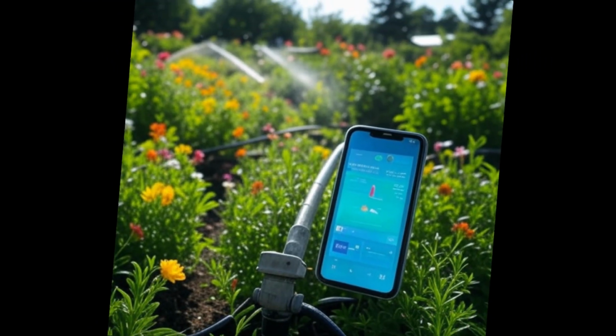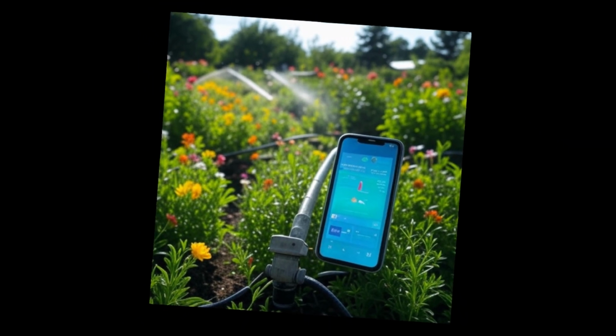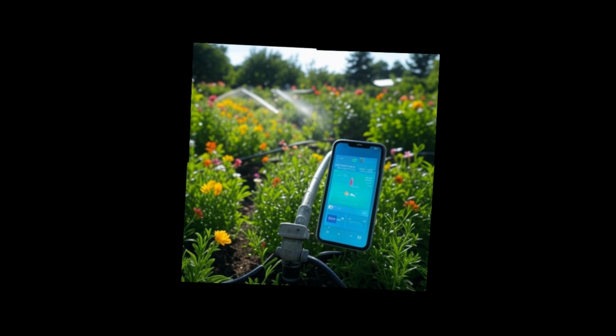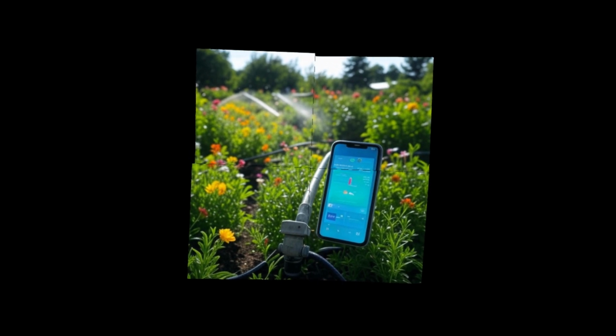Step 6. Utilize smart irrigation systems. If you have a garden or lawn, a smart irrigation system can make a huge difference in how much water and electricity you're using.